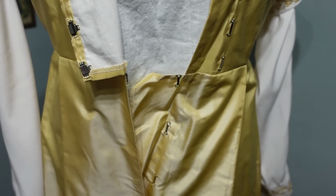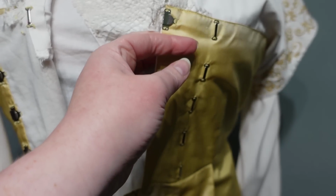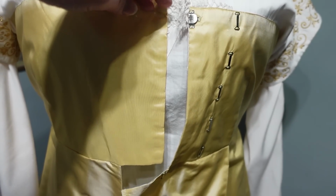The bodice closes up the front with skirt hooks and bars because I thought they'd be the flattest, including one at the bottom of the neckline, with the rest along the edge of the closure, continuing down through the edge of the skirt closure.